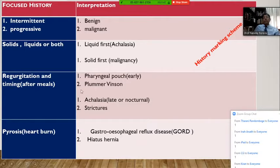And regurgitation and the timing of it. So just after meals, a few minutes after meals, long after meals, because that gives some idea about the site of the obstruction. So as you will appreciate, in pharyngeal pouches or Zenker's diverticula, you get early regurgitation. Just after swallowing, the patient might regurgitate, because there is hardly any time for food to travel along the esophagus in this situation. And then Plummer-Vinson syndrome, again, it's an early regurgitation. And in achalasia and strictures, the regurgitation is rather late. Not very late, but after deglutition, food has to reach, as you know, the retrosternal area. And then when it gets blocked, you regurgitate. So, just know the interpretation as well.